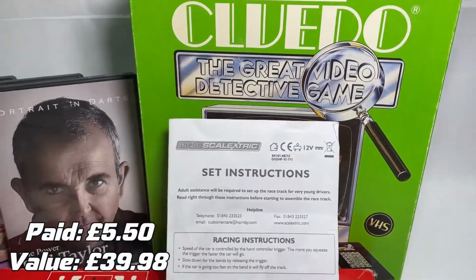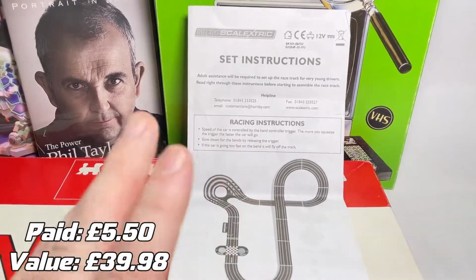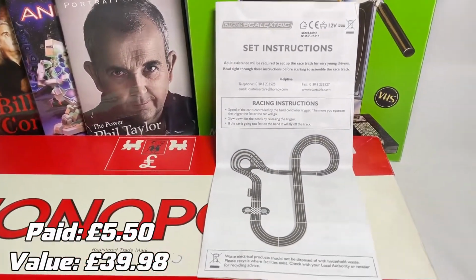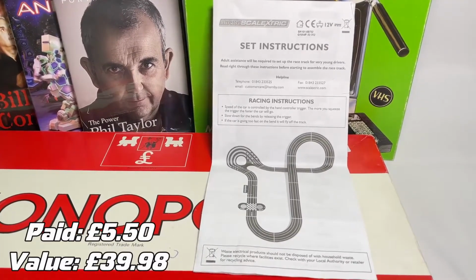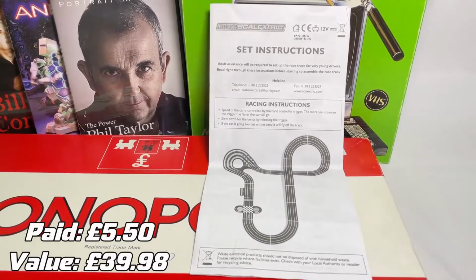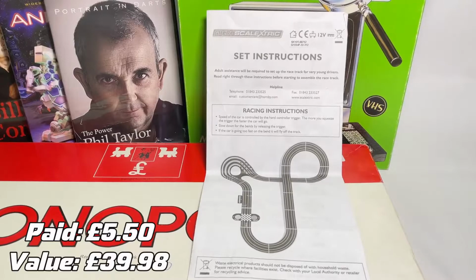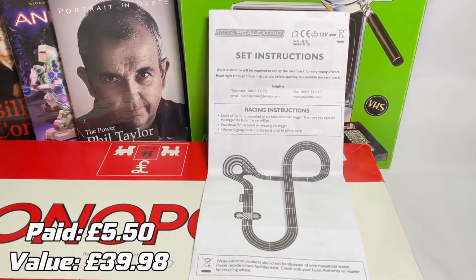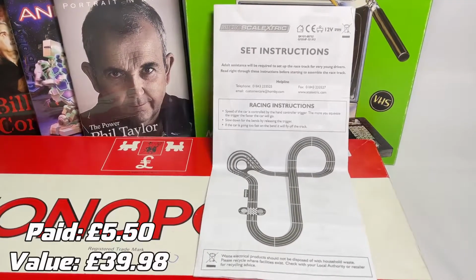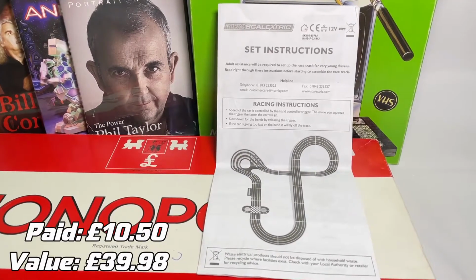Then the next thing you see here is actually a set of instructions, just because the box was too big to actually get set up so that I could show it. But you would have seen from the videos that I was looking at the Micro Scale Electrics Mini Championship. So I picked that up for £5.